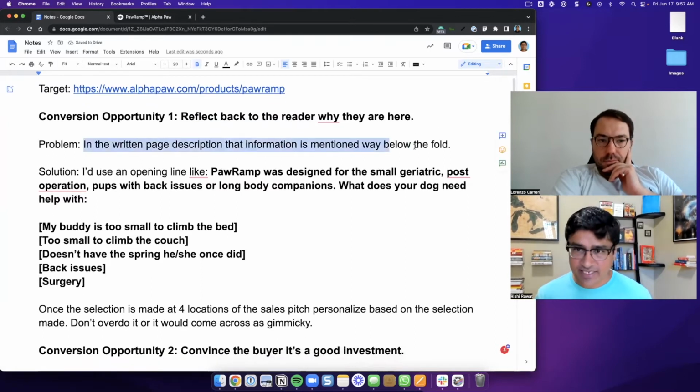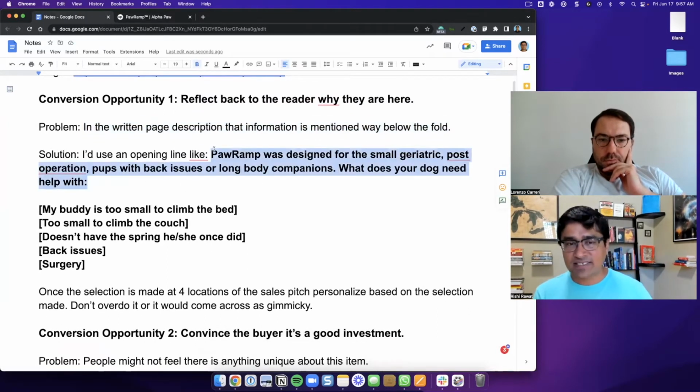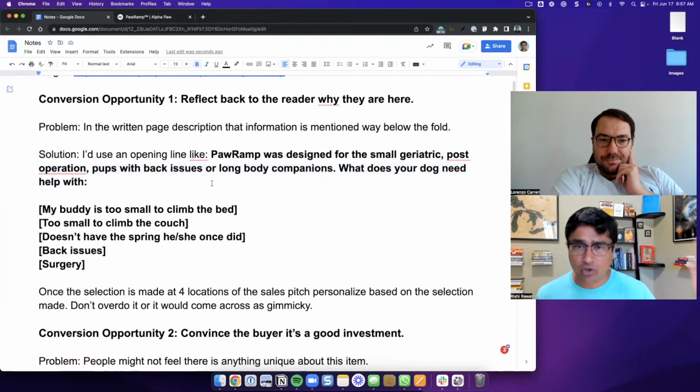Like I said, in the written description, this is way below the fold. I'm not going to tell you where or how to place this copy. That's something you'll have to figure out. But the basic idea is that Paw Ramp was designed for small geriatric post-op pups with back issues and long body companions. What does your dog need help with?